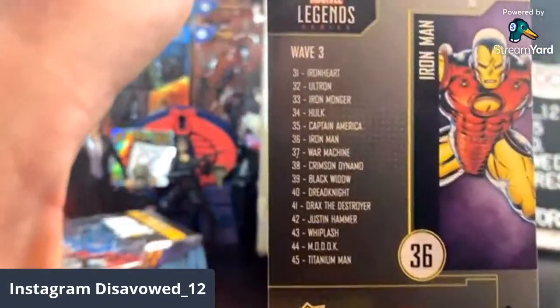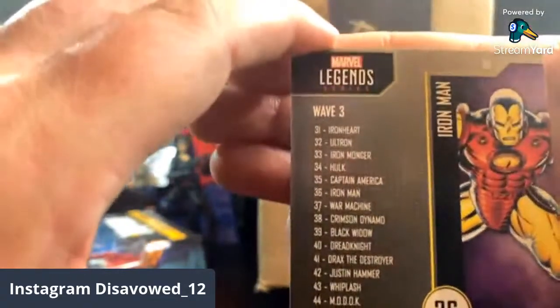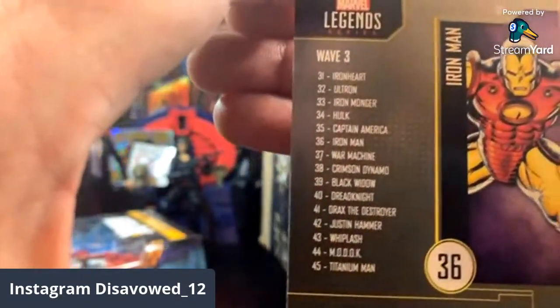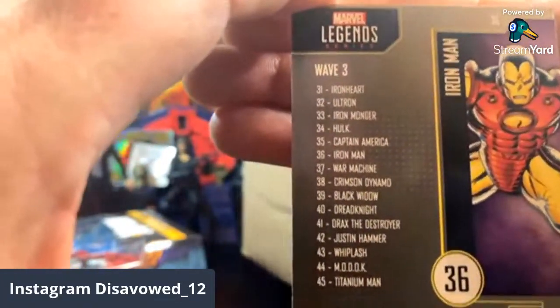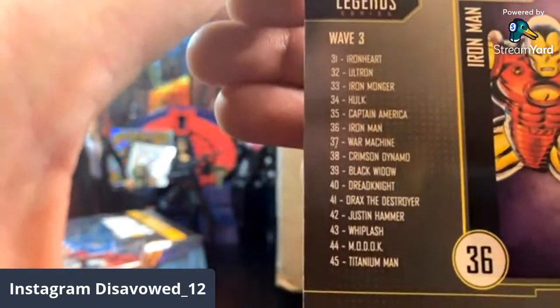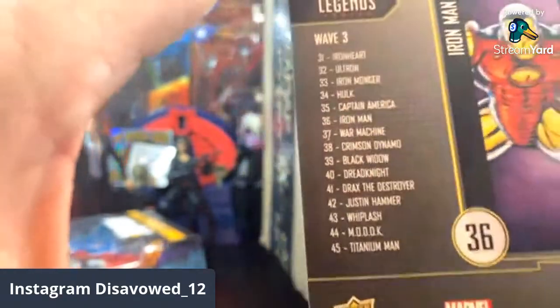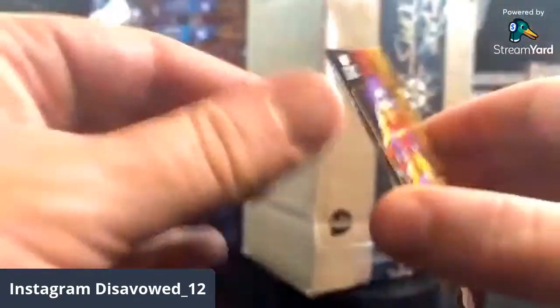Now that I look at it, here are the cards in Wave 3, if you were curious. So we do have Ironheart, Ultron, Ironmonger, the Hulk, Captain America, Iron Man, War Machine, Crimson Dynamo, Black Widow, Dread Knight, Drax the Destroyer, Justin Hammer, Whiplash, MODOK, and Titanium Man. So it's Iron Man themed, but we're getting other Avengers in this wave.